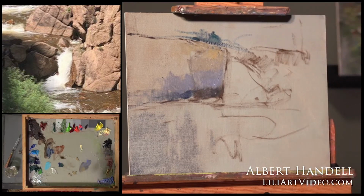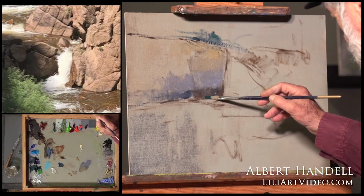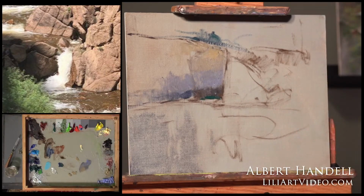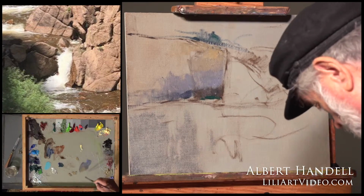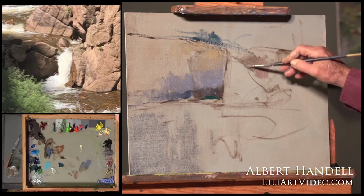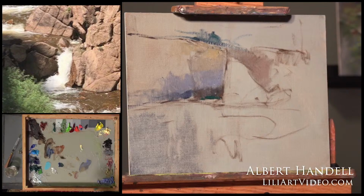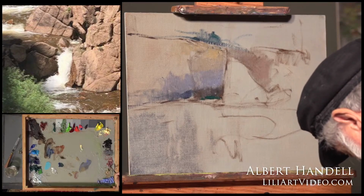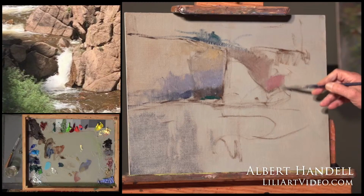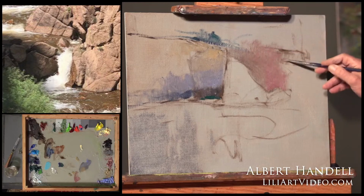And darker and richer in color, I'll take a little bit of Viridian. Okay, so I'm going to take a little bit of this reddish color and put it in here and scrub it on, like I told you before. I always look at it, this is personal, as one step closer to where I'm going. And see how I'm spreading this out.